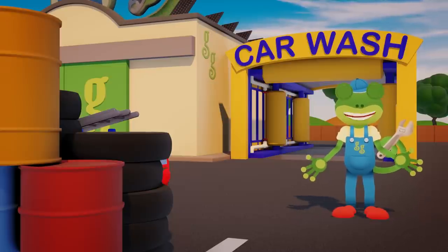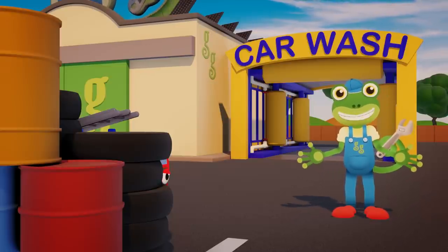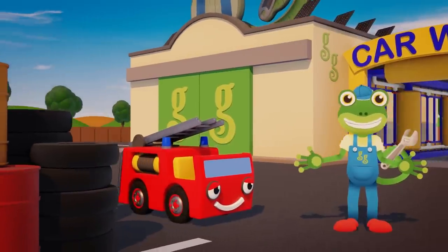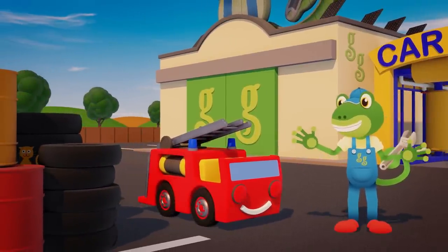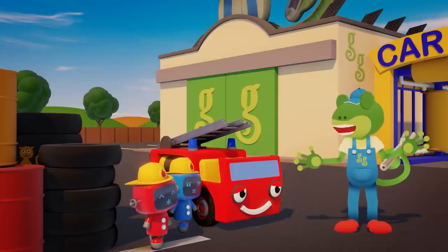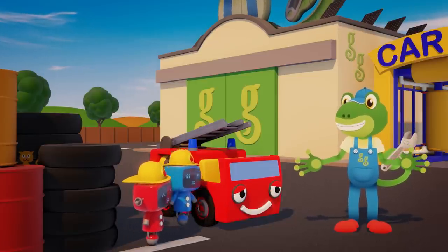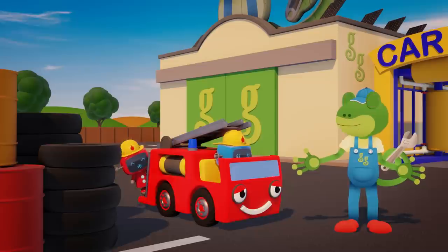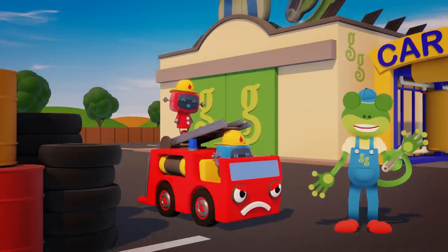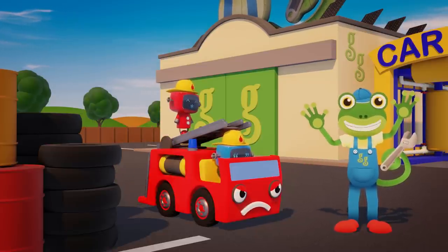Really excited about meeting this shiny new fire truck. I wonder when she's going to get here. Oh, she's here already. Hello. You must be Maggie. Maggie the mini fire truck. Hehe, I'm sorry. I was expecting someone a little bigger.